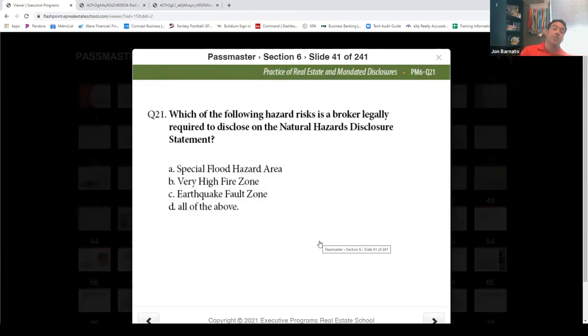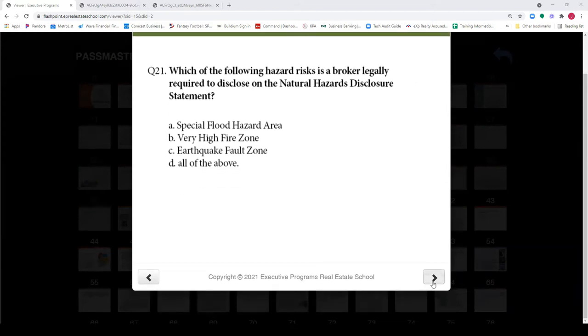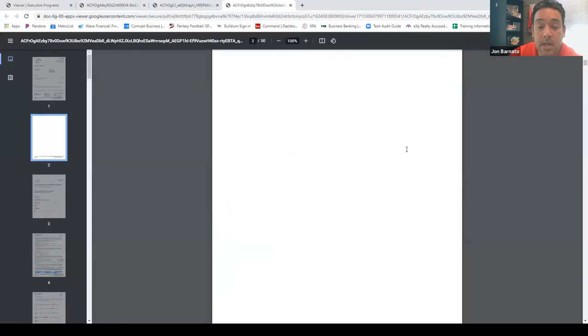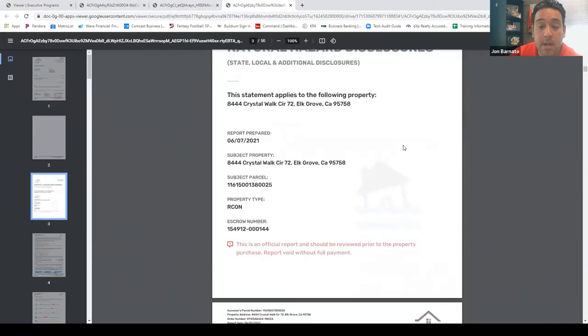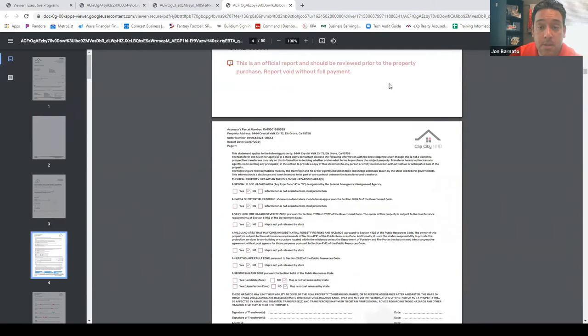Which of the following hazard risks is a broker legally required to disclose on the natural hazards disclosure statement? D. Correct. Hold on, I want to share this. So here is an example of a natural hazard disclosure report here in California. Actually, this is our own company.